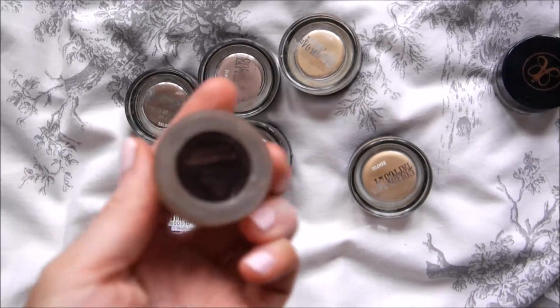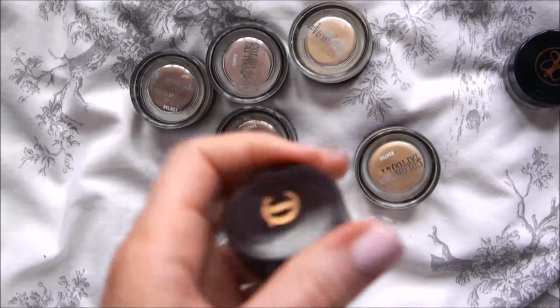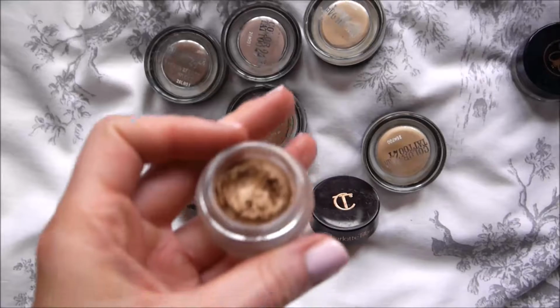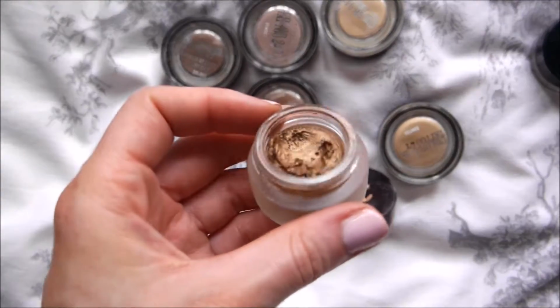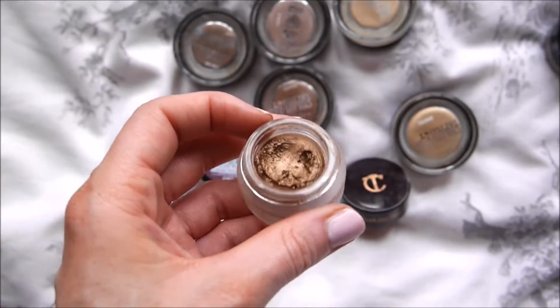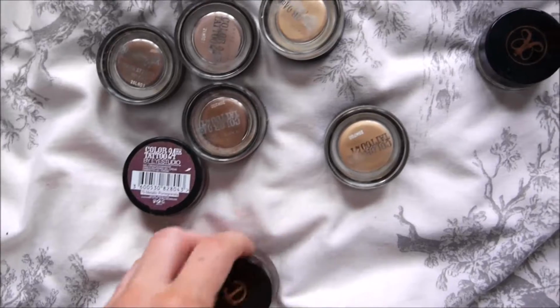And then we've got the Charlotte Tilbury Eyes to Mesmerize in Bette, which is beautiful, let me open that for you. The quality is beautiful. I mean, I've stuck my brush in it, but it's a gorgeous gold sheen. So divine, as she would say.